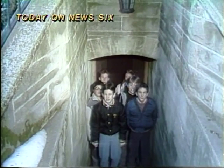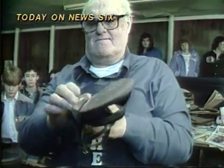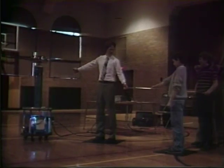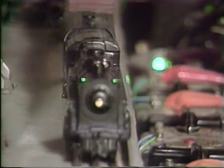Hi, we're 6th grade students from St. Juan Elementary School in Fostoria. We're here in front of the oldest closed-in structure in Fostoria, an underground railroad from the 1800s. Here's what you'll be seeing on News 6 today. An old-fashioned cobbler, an electrifying display, and some scaled-down trains.